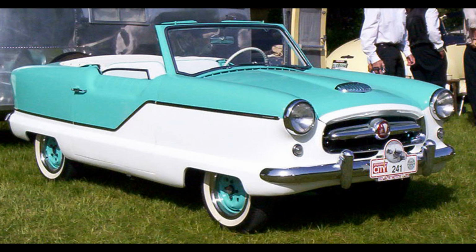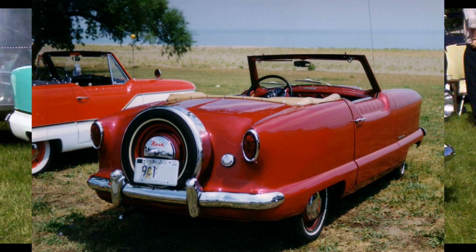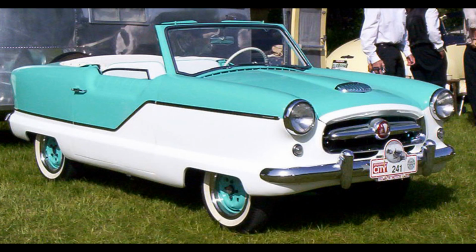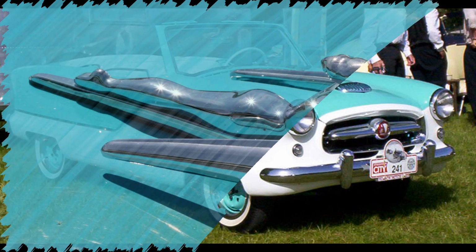Nash was positioning this new product for the post-war market for personal use autos. These specific use vehicles were as a second car for women or an economical commuter car. The Metropolitan was also aimed at returning Nash to overseas markets.